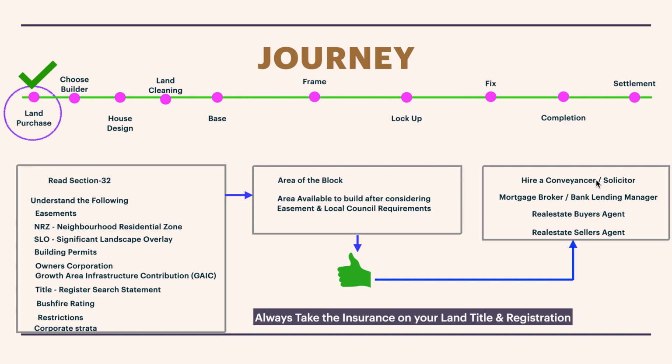If you're buying with full cash, good luck to you, man. Wish you all the best. So that's where it is. So take a Section 32.